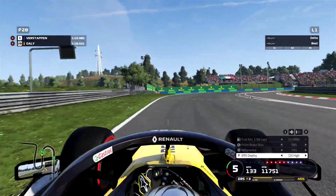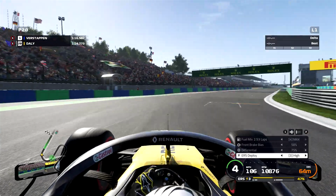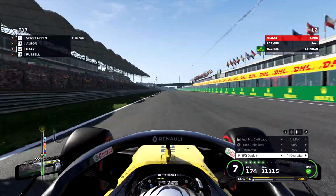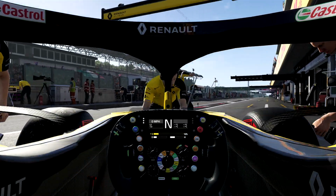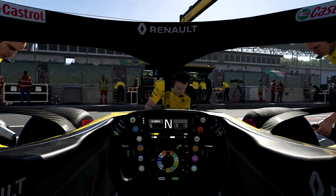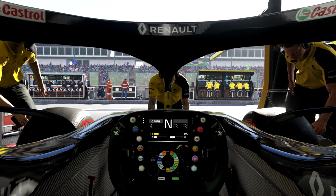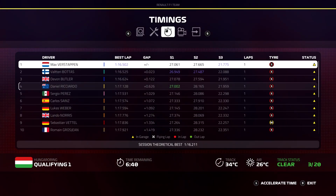On paper, this should be a circuit that really suits Renault down to a T. Still not the greatest power unit in the world. We've got awesome downforce on this car. The chassis isn't too bad either. I think the 4th best in the field. So this should be a circuit that should play to our strengths. However, in practice, the natural pace just hasn't quite been there.